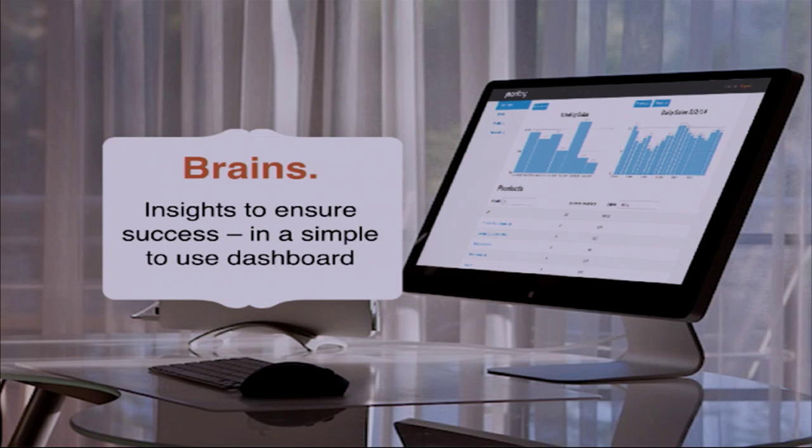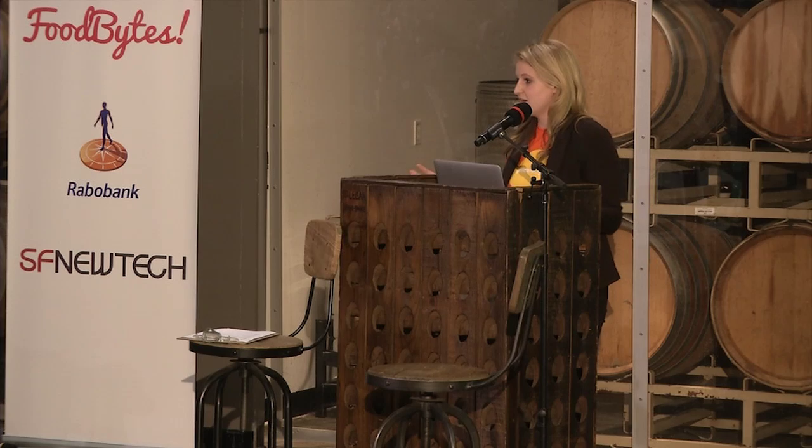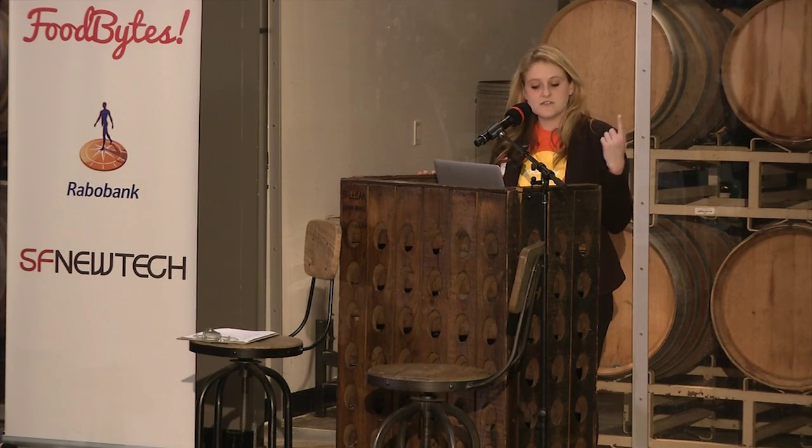We also let our food producers track what comes in and out of their kiosk through our online dashboard. So they get granular insight into sales and inventory analytics. Here's some proof that it works. At Stanford Hospital, they exchanged their original vending machine selling Hot Pockets and other food just loaded with preservatives with a pantry filled with the salads and sandwiches they normally sell in their cafeteria. They saw sales go up by 7 times.